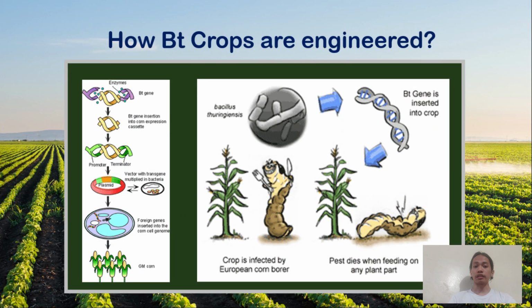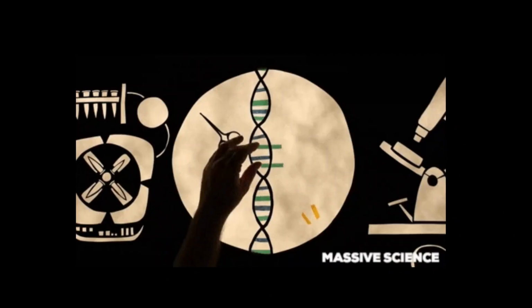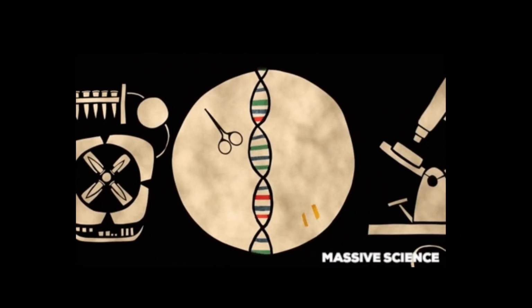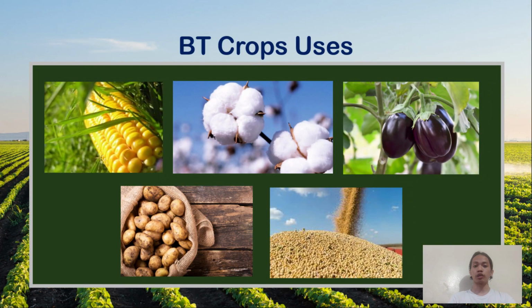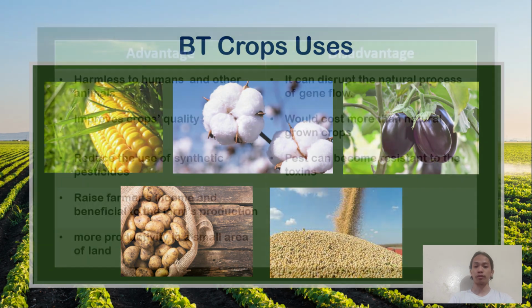This is how BT plants are engineered to produce their own BT toxins. This is done by copying certain pieces of DNA from BT and putting them into a plant's DNA. Plants use this DNA to produce BT toxins within its own tissues. In that way, when insects eat the plant's tissues, they would be exposed to the toxins. The BT genes were used in corns, cottons, eggplants, potatoes, and many more. They are called BT crops, which are highly effective to combat pest problems.